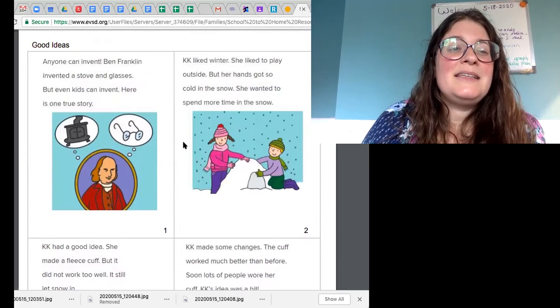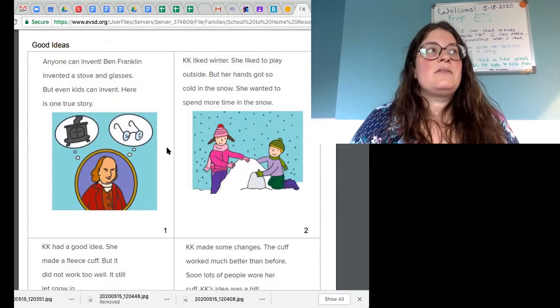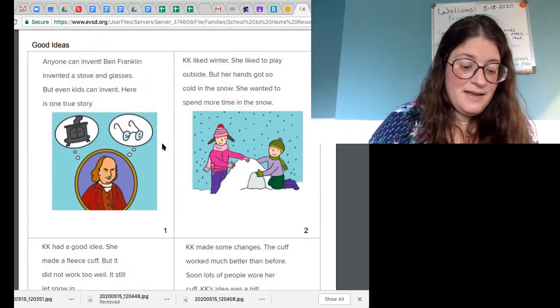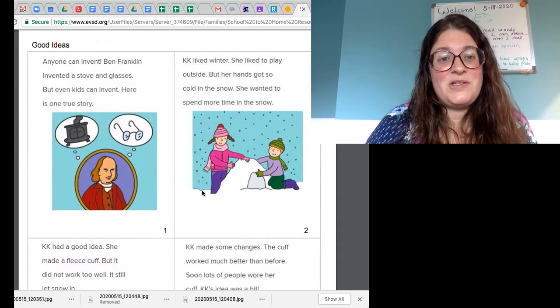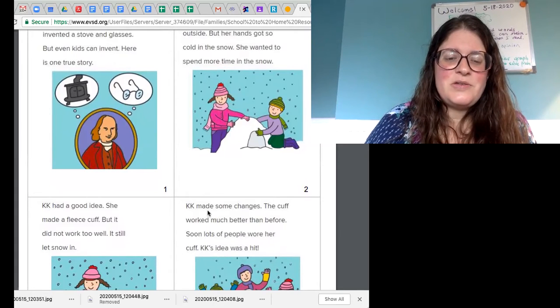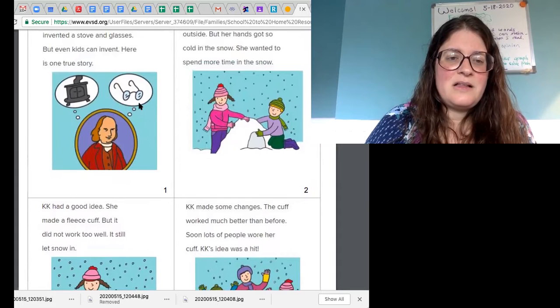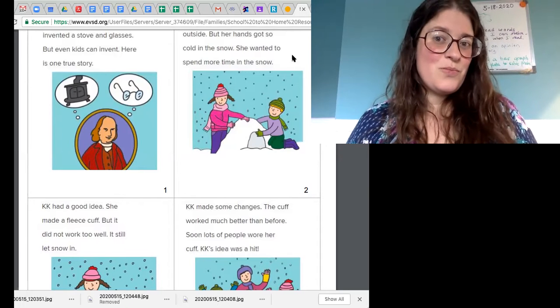And then the last connection, the type, is the world to text. So I'm just thinking about the world in general and how people think about problems they have, and then they make an invention to make life better and easier. So I'm going to challenge you to think of a world to text connection, kind of like Ben Franklin's glasses, with something that someone has invented that has made life better for you.